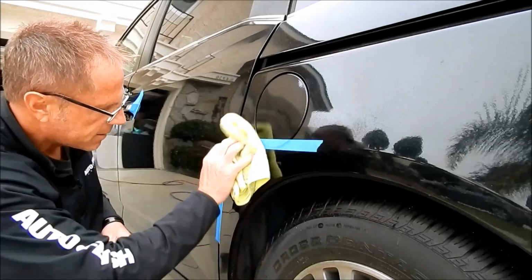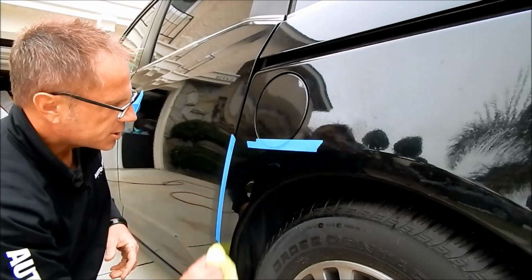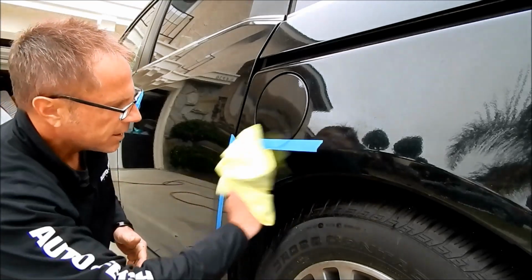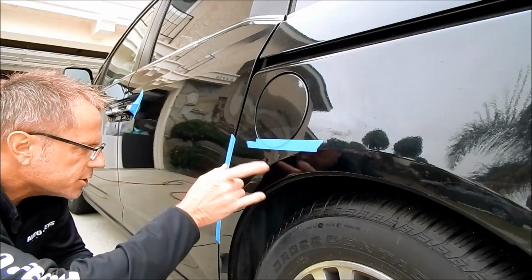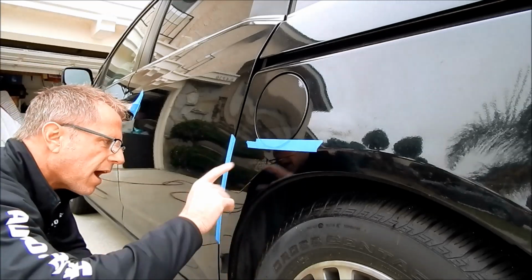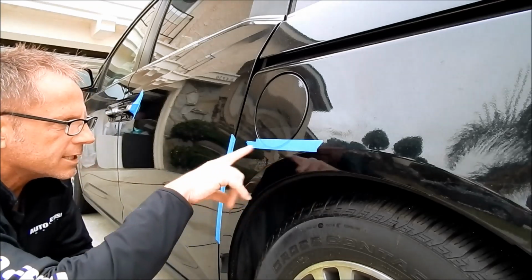So now, like anything else I say, you test, you check your results, you verify you're getting the results that you are after, and then you either move forward or you change course. So this is done, looks fabulous. All I have to be concerned with now is removing any swirl marks.